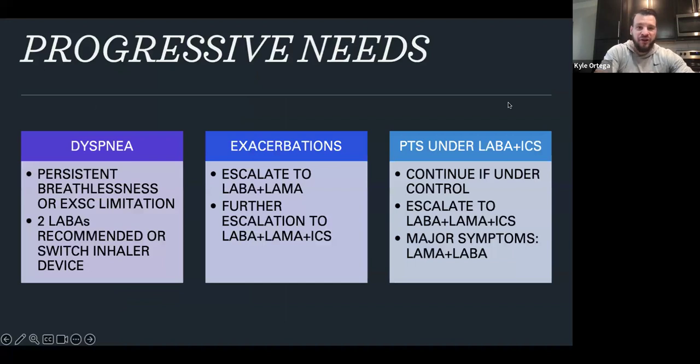All right, so looking at those progressive needs. Looking at that dyspnea, that persistent breathlessness or exercise limitations, we're going to have to add something. Two LABAs, two long-acting bronchodilators recommended, or switch inhaler devices. See what works. It's a lot of trial and error, it seems like, after reading that brochure. Exacerbations, another big key. You may have to escalate to that LABA plus LAMA combination. Further escalation to that LABA LAMA ICS. Like I said, that trilogy is very popular.